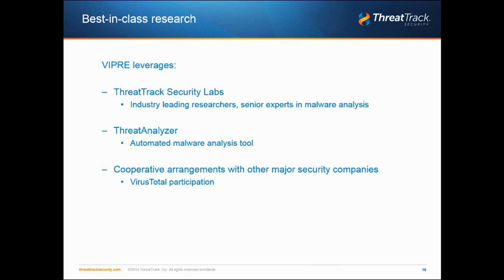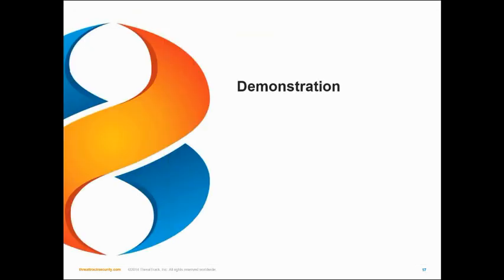I had mentioned Threat Analyzer earlier. This is an automated malware analysis tool that gives us a lot of information about the behavior of a suspected piece of malware so that we can then use that information to create our definitions and heuristics and other detections as well. And we do have cooperative arrangements with other security companies. We participate in VirusTotal so that the entire industry can help keep people protected.